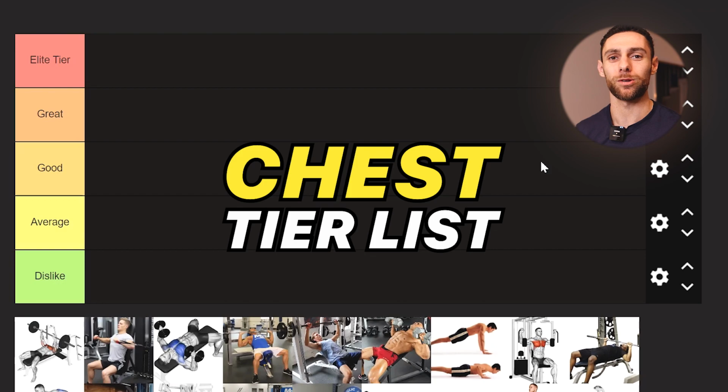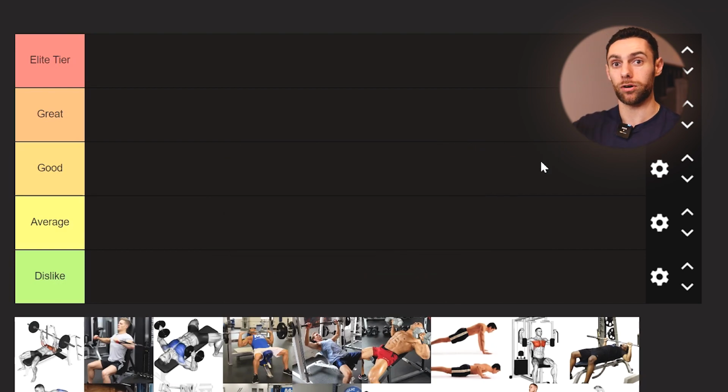Today what I'm doing is I'm making a tier list of all the most popular chest exercises, and what I'm gonna do is I'm going to rank them in order of the most elite chest exercises to the great ones, to the good ones, to the average ones, all the way down to the ones that I really dislike.